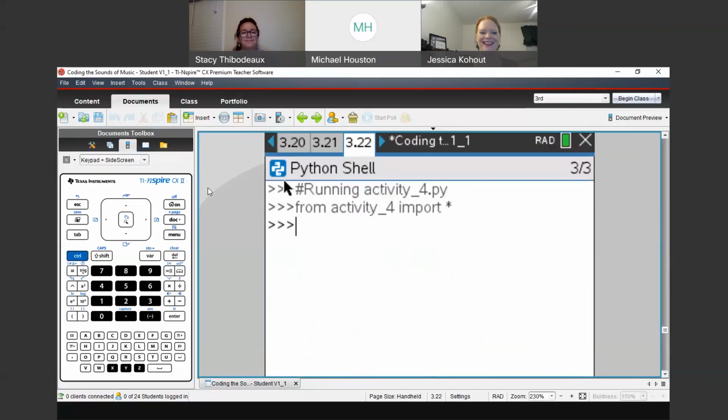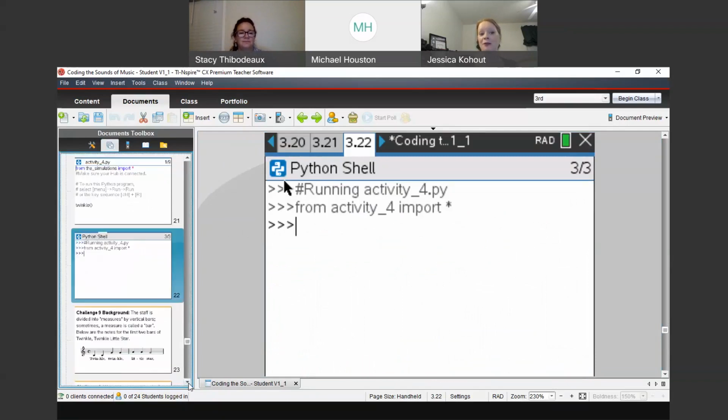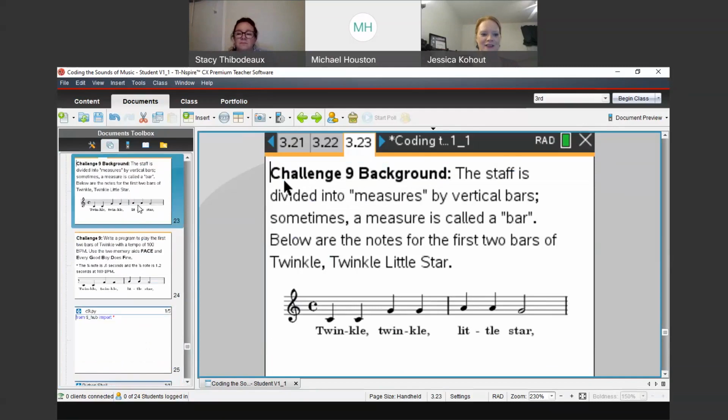Yay! So this simulation helps students get familiar with the notes, what type of notes they are, so that they could then take that information, use the sheet music, and start a program. And yes, if your second grade son can do it, Joshua, then so can your student.